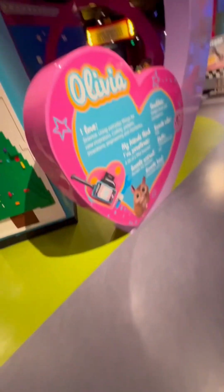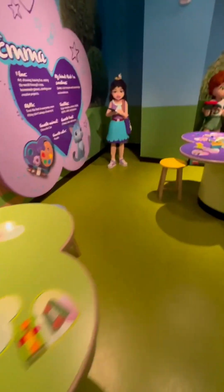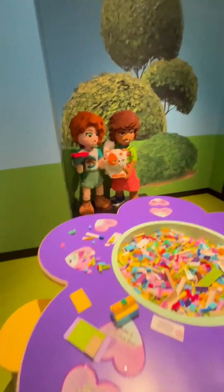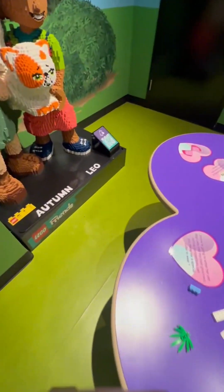Back, so we're in the Lego Friends area. Right here. This is Andrea. Olivia. This is what she loves. Mia. This is about her. Emma. And about her. Autumn and Leo. Says it down there. There's like a QR code, if you guys want to take a screenshot and take a picture.